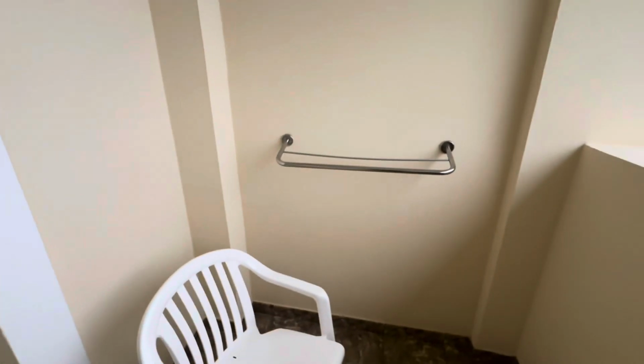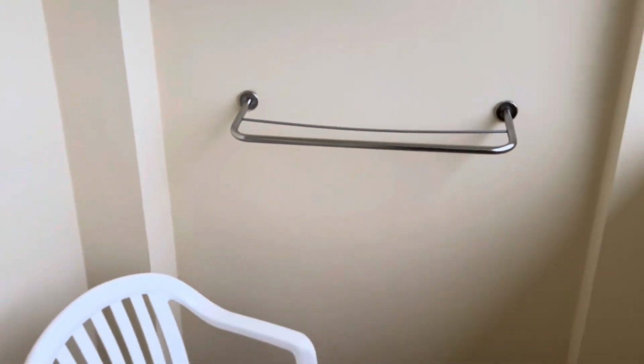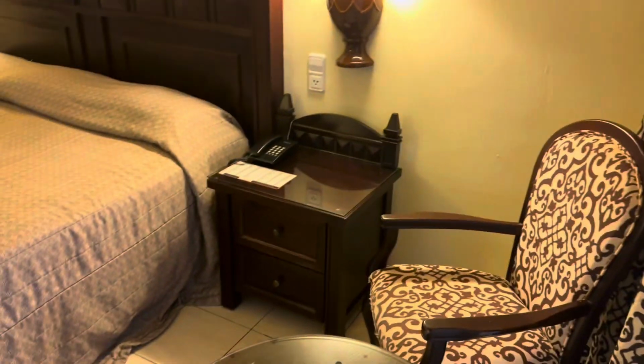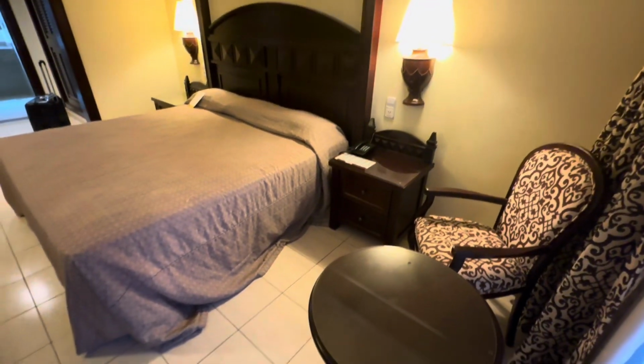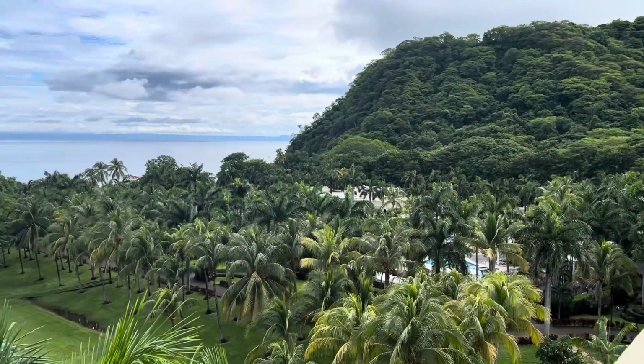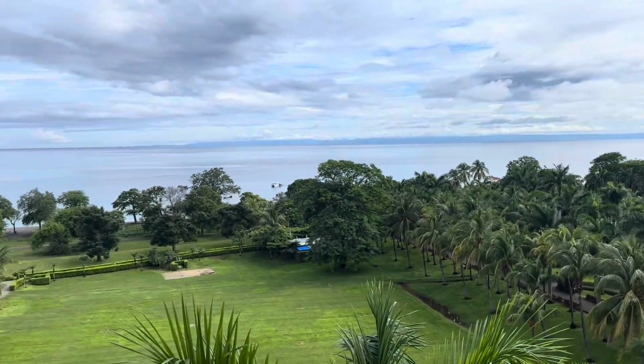The balcony was pretty spacious, so they had the two chairs, a table, and a drying rack. Inside the room was also very spacious as well. So overall, we had no complaints necessarily about the room because everything was clean, everything worked. Now it's not luxurious, it's not as modern as we're used to, but it did the trick in terms of having everything that we needed. Maybe not everything we wanted, but again, we mainly just needed the room to sleep.